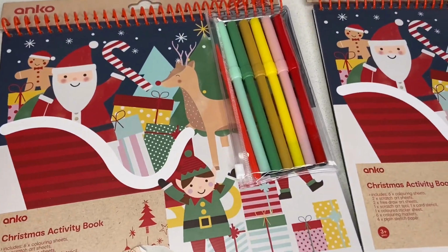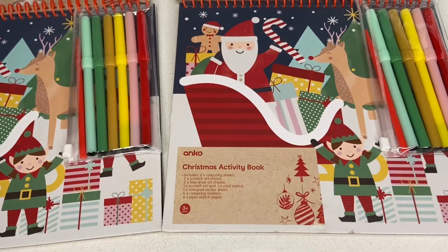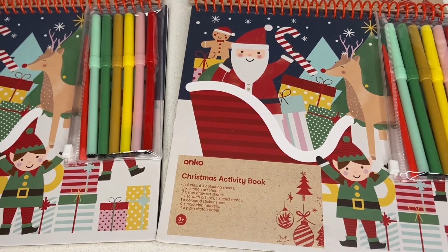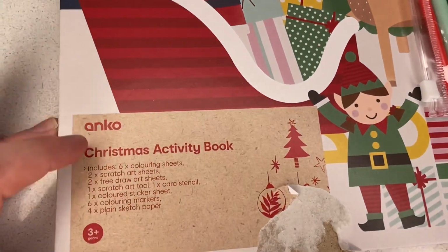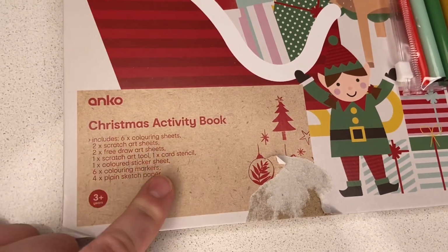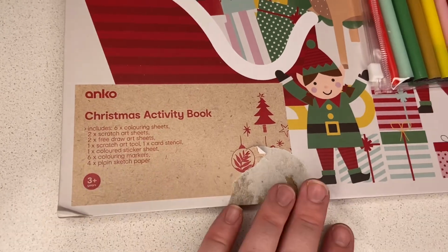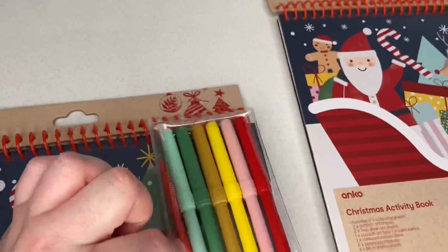The last thing that I grabbed them was just this Christmas activity book. I'll quickly show you what's in this, and then I'll go ahead and pack those boxes and show you how they look set up and what the kids are going to come out to in the morning. In these Christmas activity books, they come with 6 coloring sheets, 2 scratch art sheets, 2 free draw art sheets, 1 scratch art tool, a card stencil, a colored sticker sheet, 6 coloring markers, and 4 plain sketch papers. So it has the textures attached to each pack.